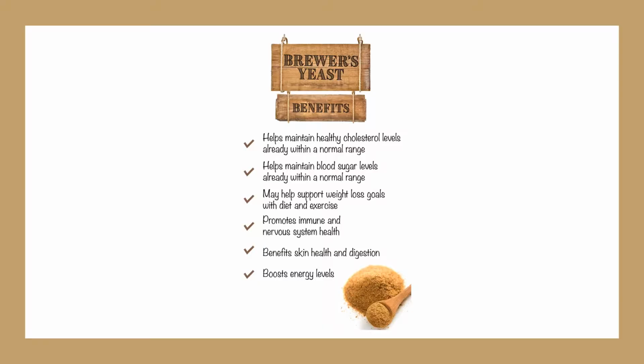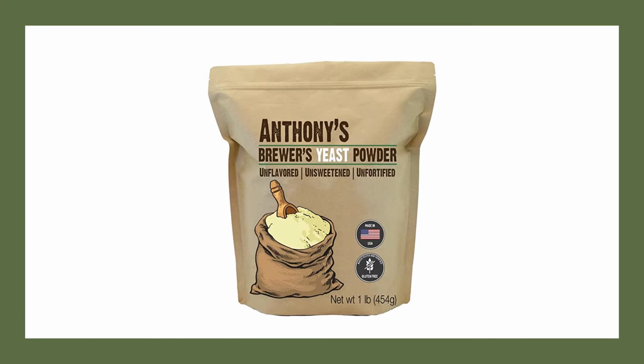Brewer's yeast is a nutrient-rich food with many health benefits. This budding yeast is good for the gut and it may boost energy and immunity. However, it has some side effects, so it's not good for everyone. Brewer's yeast was originally produced as a byproduct of beer brewing and it has a bitter taste.